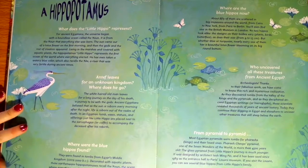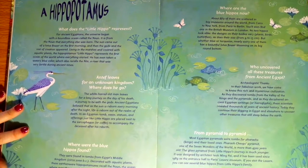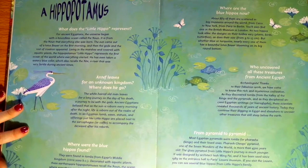Where were the blue hippos found? They were found in tombs from Egypt's Middle Kingdom around 2000 BC. Decorated with aquatic plants, these earthenware hippopotamuses recall the Nun, the ocean where everything was born. They announced that the dead were coming back to life. Mummies also had special jewelry that symbolized rebirth, often showing a scarab beetle holding up the sun.